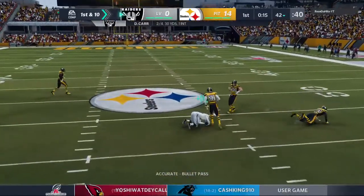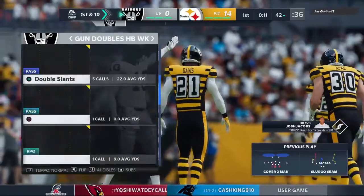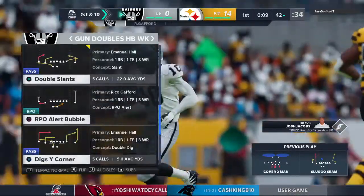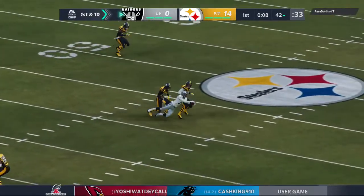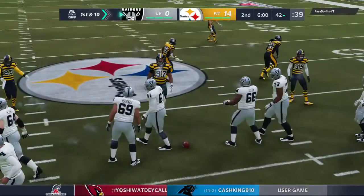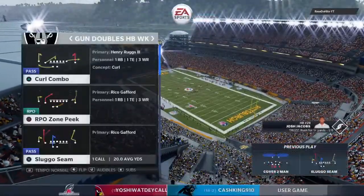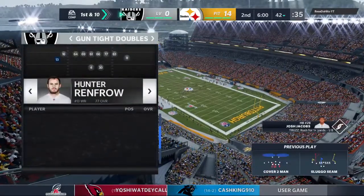He'll look to throw, and he'll lay out and pull it in. What a diving catch there. Just like that, a pickup of 20 on their first play from scrimmage. 14-0 the score. This is the NFL on EA Sports. 14, Raiders nothing.